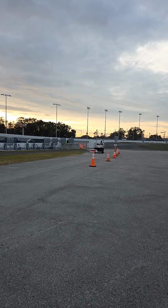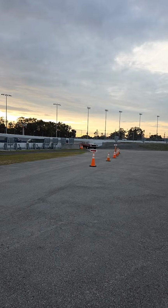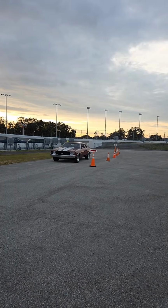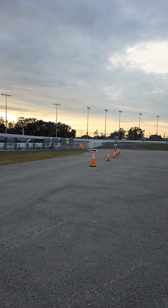Is that an Adolf Hitler? Well, I don't know. Yeah, my jaw was dropping. I couldn't believe that car, Greg. I heard it coming around the corner. 1971 Chevelle.